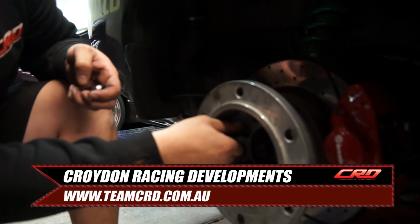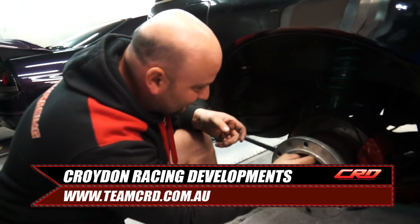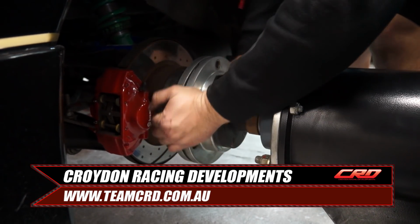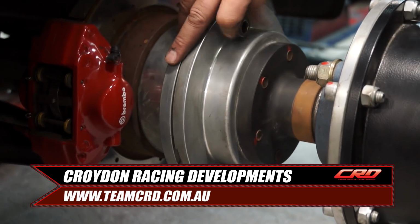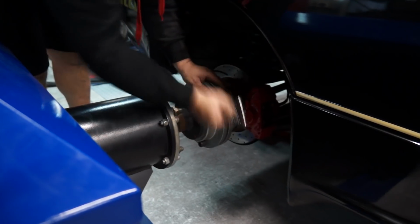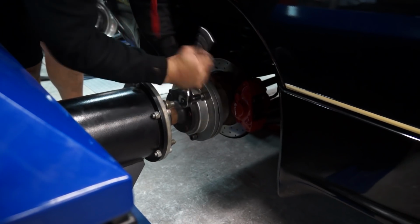So since the last time our car was tuned at Croydon Racing Developments, they've gone and got themselves a hub dyno. Their old dyno basically started playing up, so who knows what the power figures were doing on that dyno towards the end, but we're basically starting fresh with comparisons on the hub dyno. Now I will say this, a hub dyno does read higher than what the chassis dyno does. By how much? Well, mainlines say anywhere between 5 and 15%, depending on the car, the drivetrain, etc.